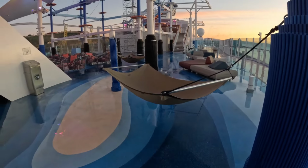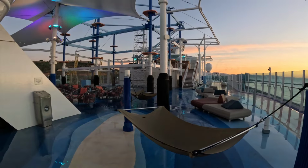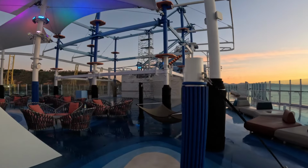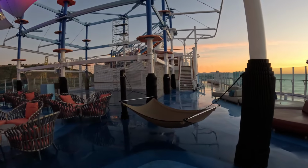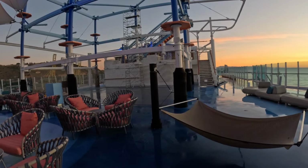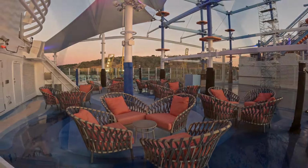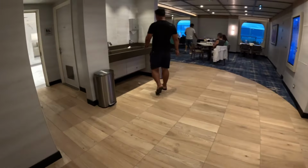Now, quite possibly, by the time anybody is watching this, a lot of this will already be gone, because this is Park 19, and I know that while we were on board, they started dismantling it. The seating areas with the hammocks and things was lovely, so hopefully that will stay. And the last food venue that I'm going to show you, but by no means least, is the eatery.